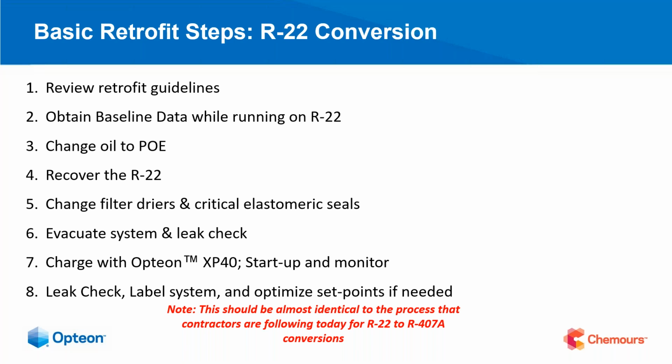However, when you do the retrofit to, whether it be R449A or even in the past R407A, those retrofits, the way those seals swell is different for HFCs and HFO based refrigerants. So the system, if you do not change those critical elastomeric seals, can be more prone to leaking. So it's generally good practice to make sure that you're always changing those critical elastomeric seals when doing a retrofit from R22 to another gas.